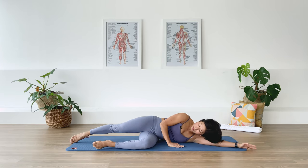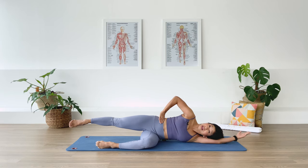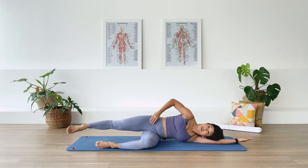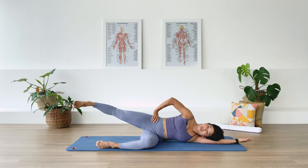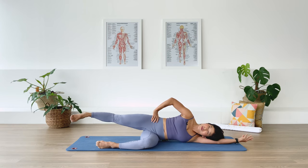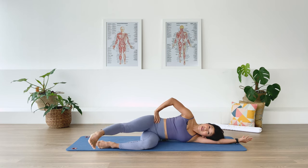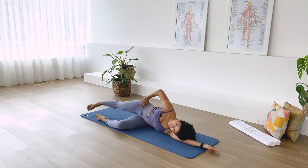So we have the bottom knee in front, top leg long. You can have your hand on the pelvis and push that pelvis away so you can recruit that lower abs. Just a reminder, you're going to recruit the lower abs to stabilize the pelvis. Relax the foot, we lift, two, three, four, five, six, seven. Remember, one step at a time, one movement at a time, don't rush into it.